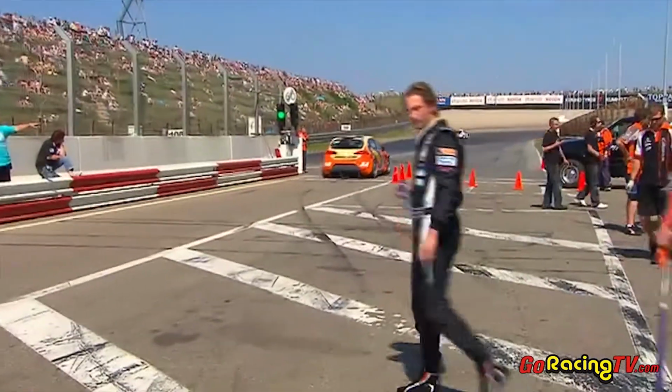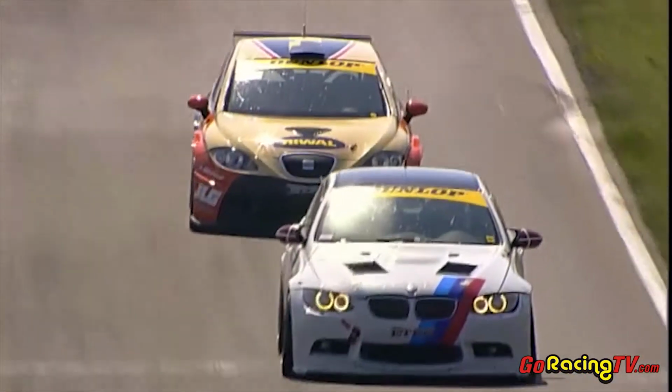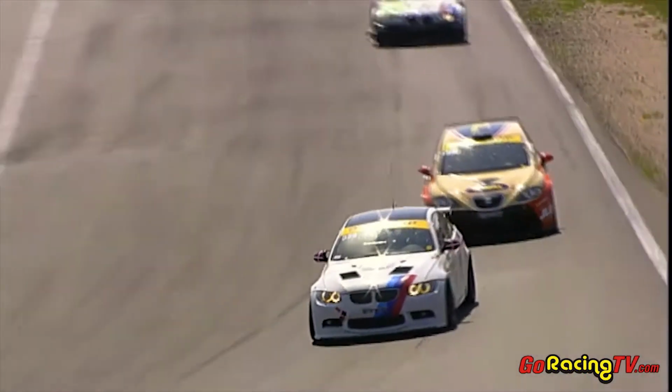The race went reasonably well, he says. There was a collision with, I think, Michel Schaap in the BMW. It was quite a big hit and it has affected the handling of the car. The tracking wasn't very good anymore, so I can't keep up with the lead car anymore. Fourth position is probably the best I can do.